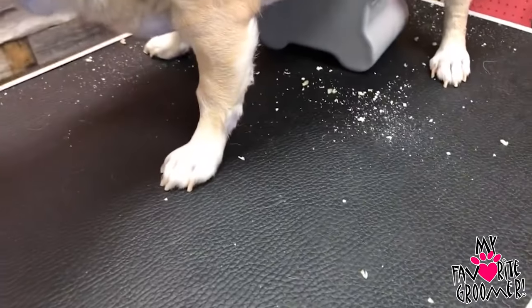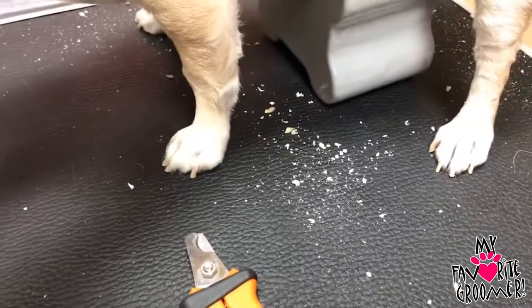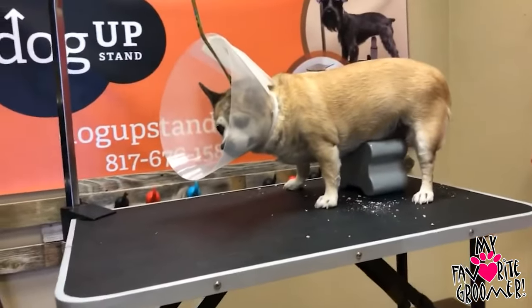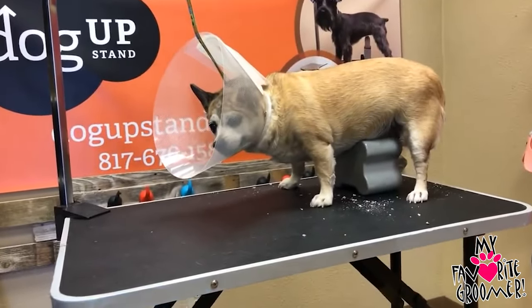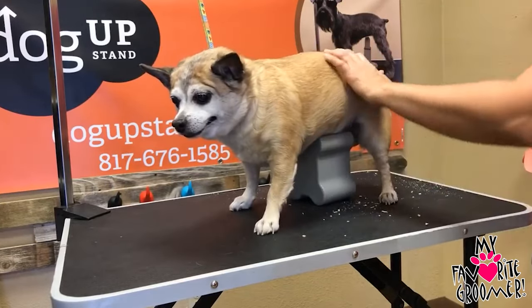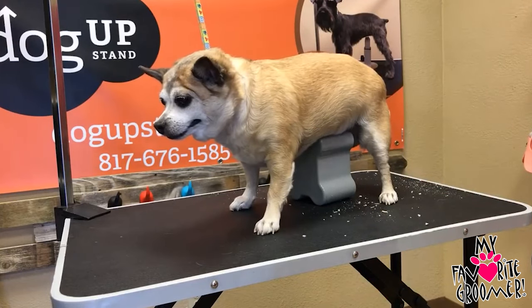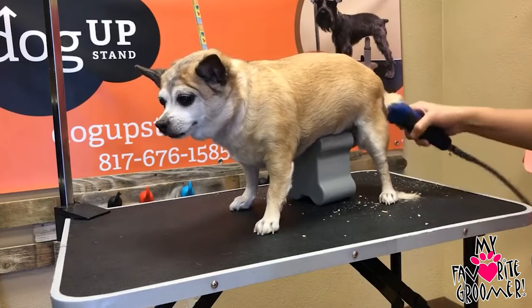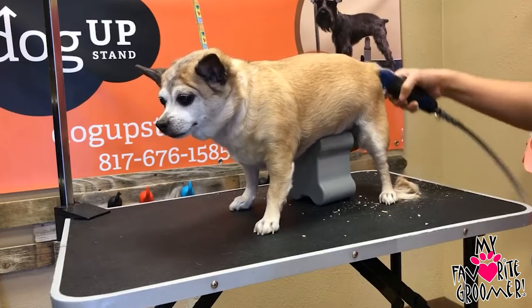We always do a shave down, so it's nothing new. The grandkids love the shave down, she says. As soon as she starts growing out, the kids are like, Grandma, it's time to go get a haircut. There's a big difference in the amount of shedding. Okay, up, good girl. All right, let's roll, man, because we are running behind since this was a nail trim turned groom. I'm doing a 7-blade reverse on my Andis 5-speed.